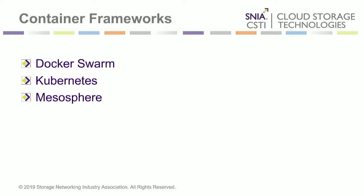So the fundamental container frameworks that are out there, these are the major container frameworks. You have Docker Swarm, you have Kubernetes, and you have Mesosphere. There are plenty of products that support Kubernetes. Mesosphere and Docker Enterprise both contain Kubernetes support. Kubernetes is kind of the 800-pound gorilla in the market now. And then Docker Swarm is Docker proprietary. Mesosphere is an Apache project, but it has its own commercial offering as well.